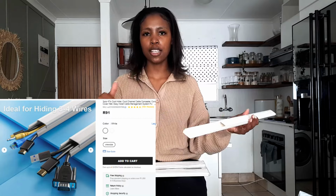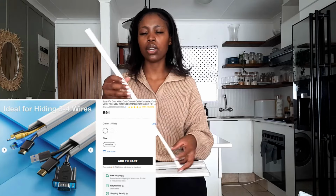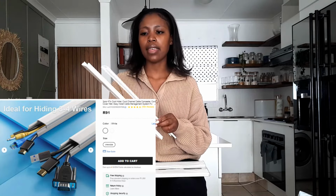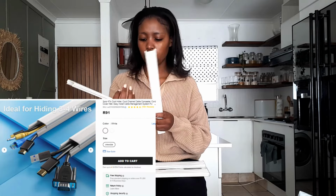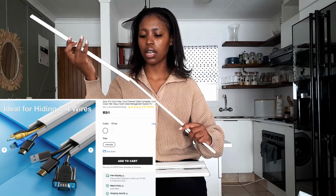One is 40 centimeters and I measured the distance between my TV stand and my mounted TV and it's 30-something centimeters. So I knew that, okay, fine, getting this one, it is what it is. And it's also paintable, that's what they say. So basically you put your cords in here and then you just slip this on and cover your cords. And if you paint this the same color as your wall, then it just blends in, and that way your cables are not all over the wall or wherever you're trying to conceal your cables. And then what else?